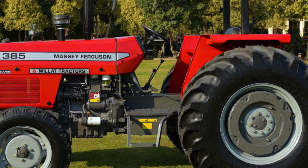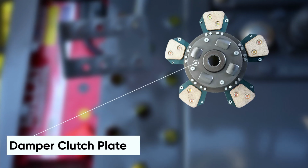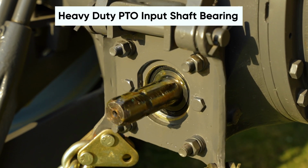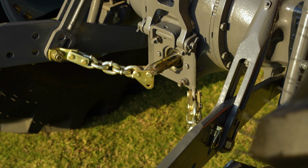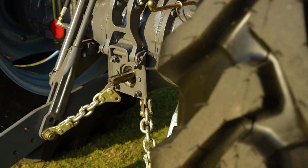Experience reduced vibrations, extended maintenance intervals, enhanced durability, and optimal transmission performance for both commercial and agricultural applications with state-of-the-art damper clutch system. The robust PTO system, engineered with your convenience in mind. It provides PTO-driven implements with unmatched performance, making your tasks a breeze. Say farewell to those endless maintenance woes.